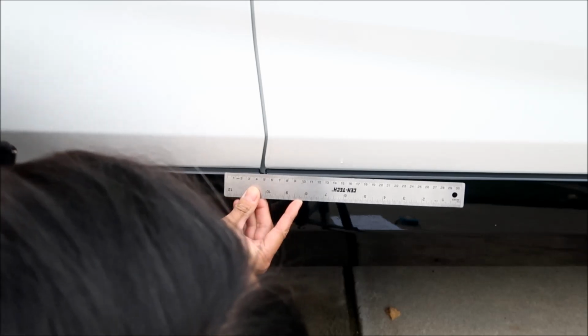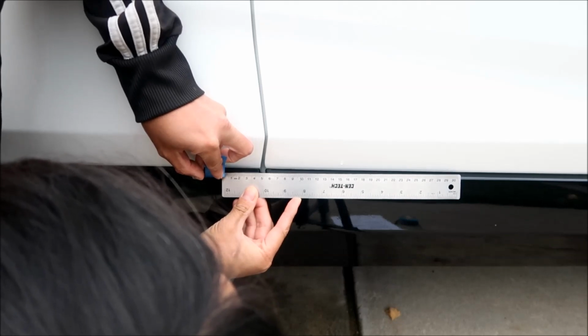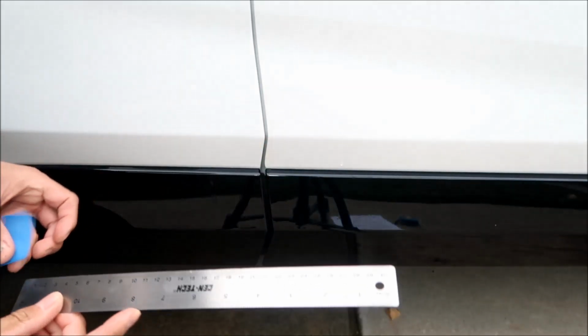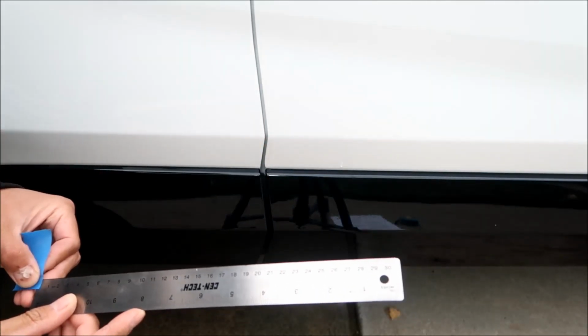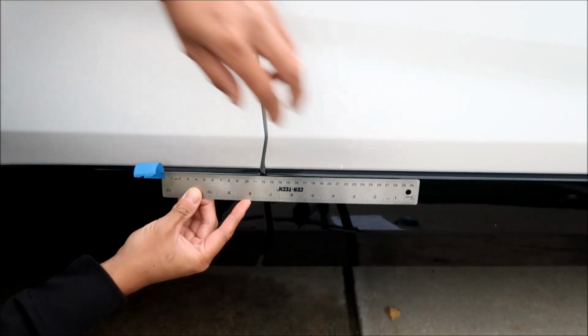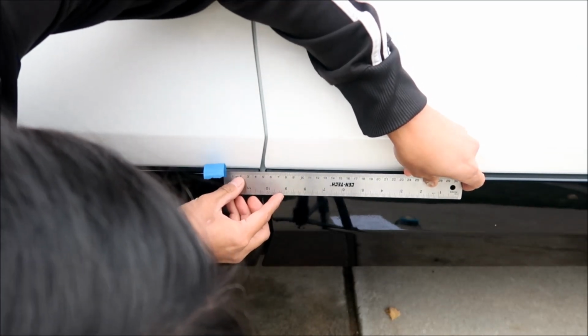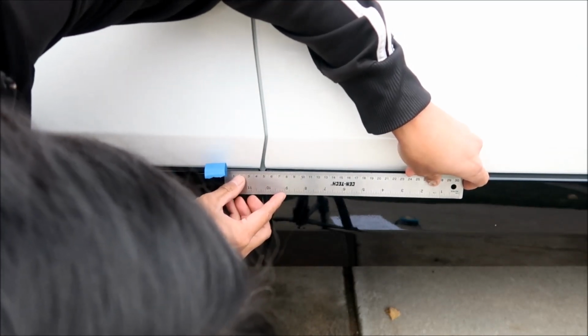I think what we could do is, I got a little bit of area right here that I can stick this on. What I'm going to do is stick that on there, and then go to 40 millimeters.